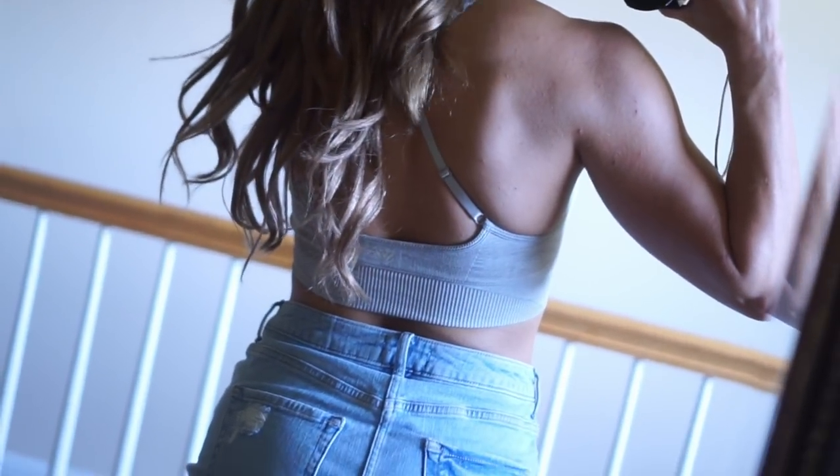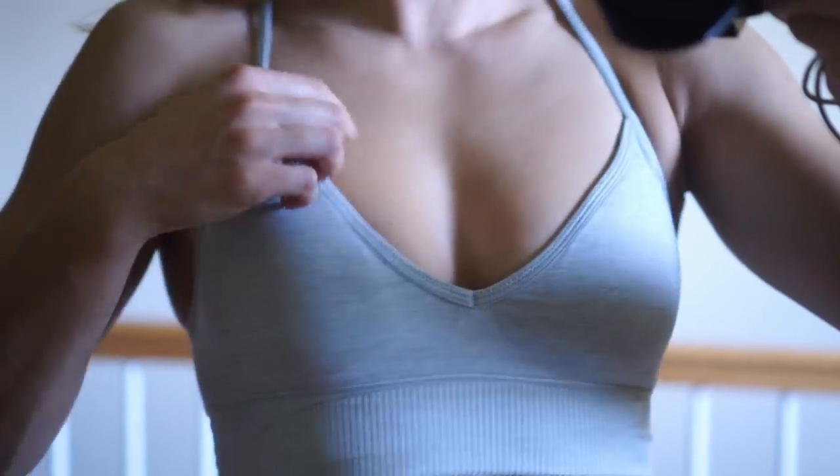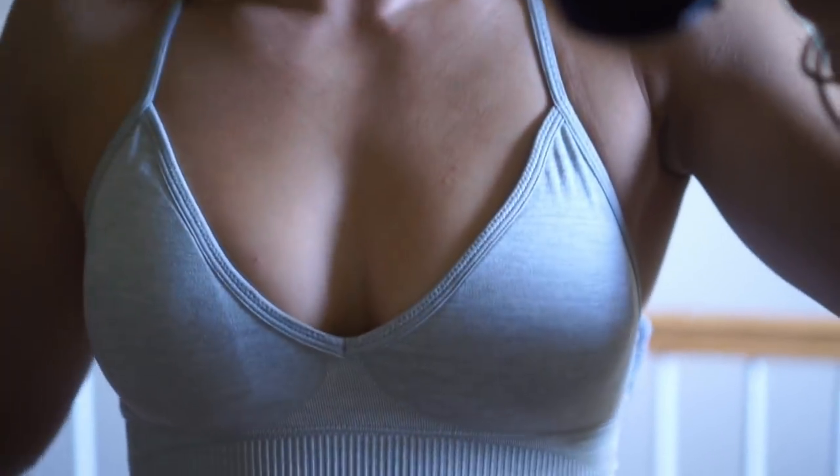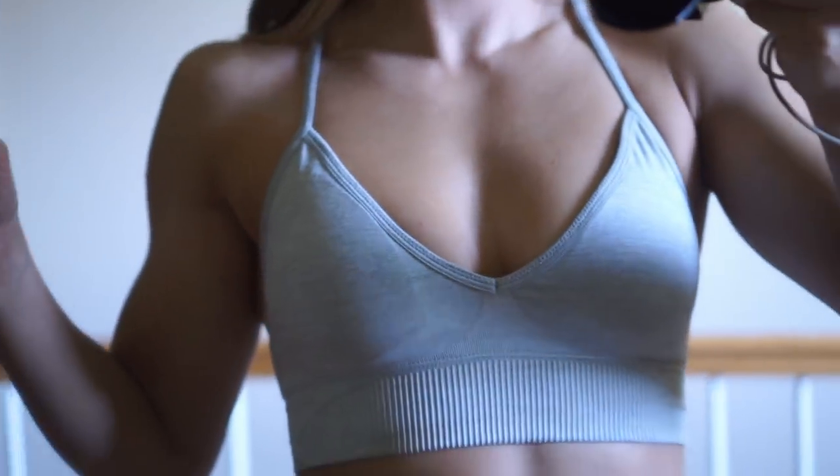So I also got this really cute sports bra here that you guys saw. It crisscrosses in the back. I have it in, I think, a small, and I do like the fit of this. I feel like around the chest it definitely hugs it nicely but not too tightly. This one's nice because it is padded, so I don't have to wear a bra with it. If I wanted to though, I definitely think that I could.